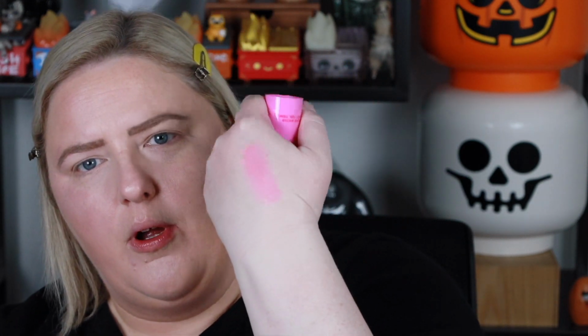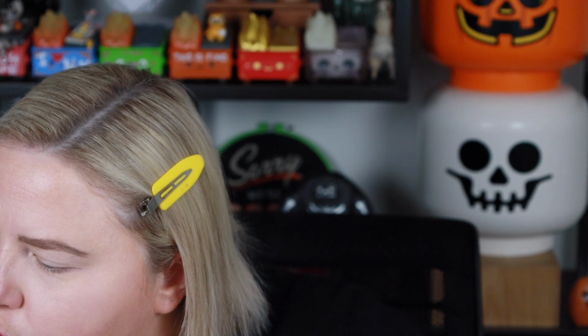But I do want to try this little guy from Milk Makeup. This is the Cooling Water Jelly Tint. This looks so fun. Oh my god, so fun. Okay. So I'm gonna put it on the back of my hand, and I'm gonna try to use it with a brush. Oh, I don't. Okay. I think I need to use it. Yeah, I think I need to use it. Oh, that feels good and cooling and fun.